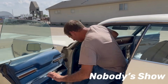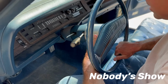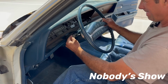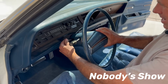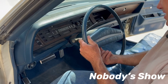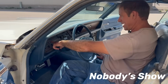Inside of this Imperial, once again, like all these things, loaded to the gills. Tilt column. Telescoping column. You can put her wherever you want her to go. In, out, up, down, up, down. It'll do it all. But this thing is an Imperial. It's got it all. So in here, we got the trip set.